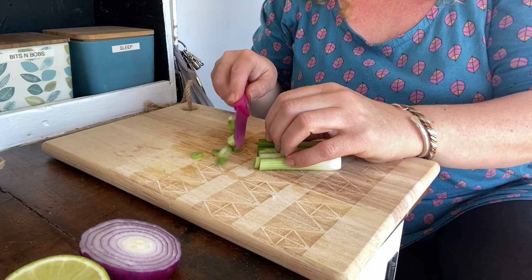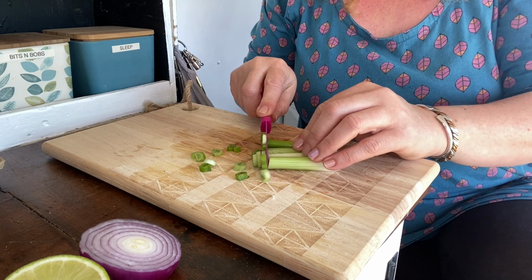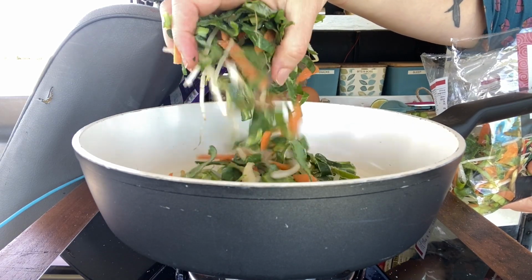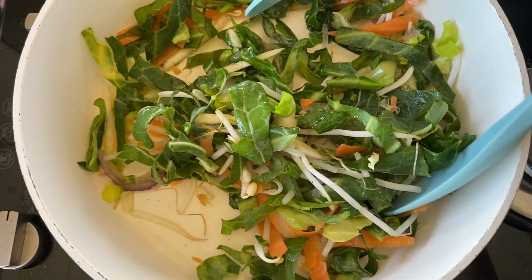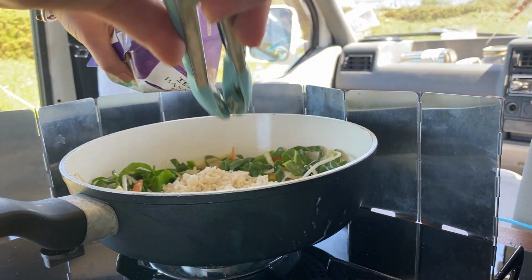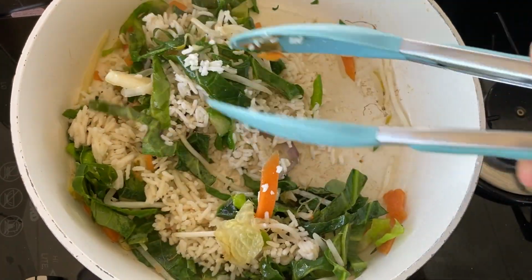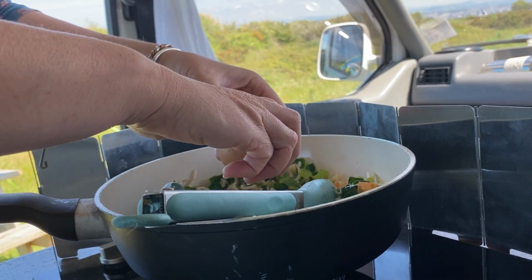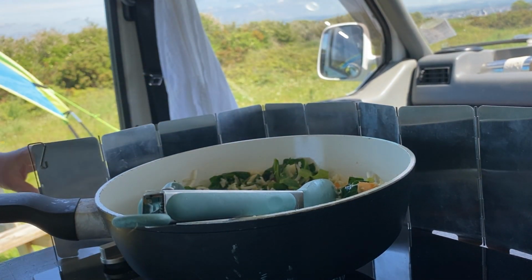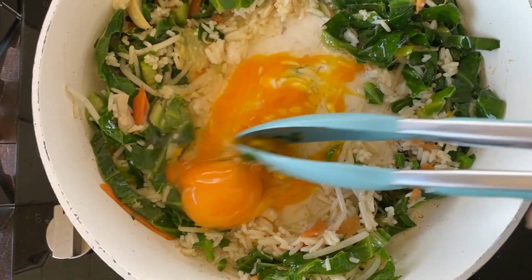Now here I'm slicing up 2 spring onions, and I cut off a little wedge of lime to serve. Next I heated some oil, then cooked half the bag of stir-fry mix. Now obviously when you're trying to save money, buying pre-prepared veggies works out way more expensive than buying whole ones. But in this instance, when I had a small budget and I only needed food for 2 days, this was the best way to get a range of veggies into my meals.